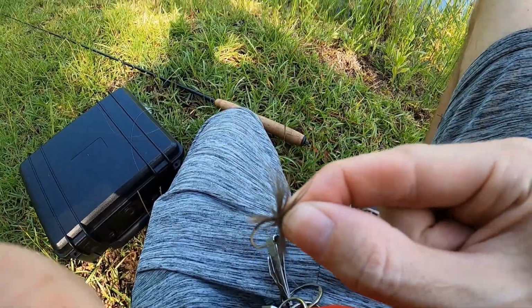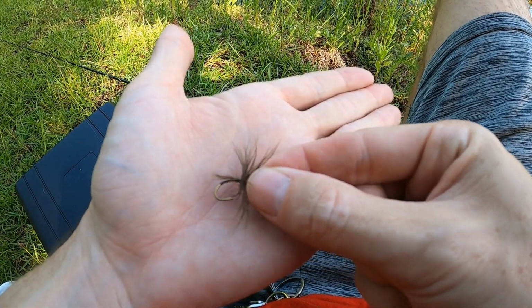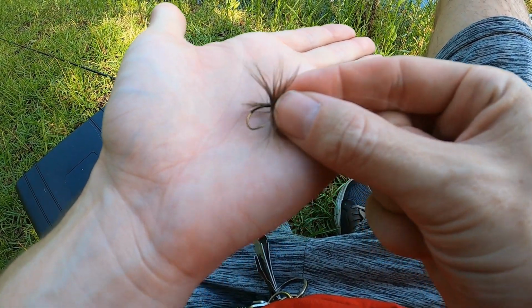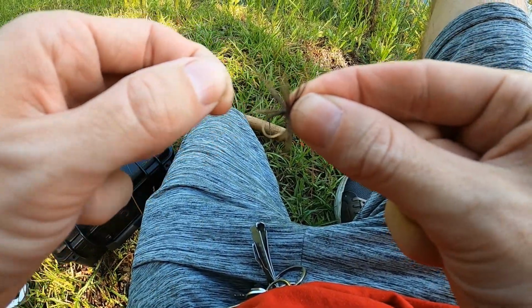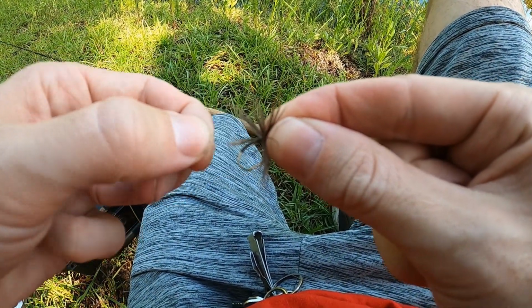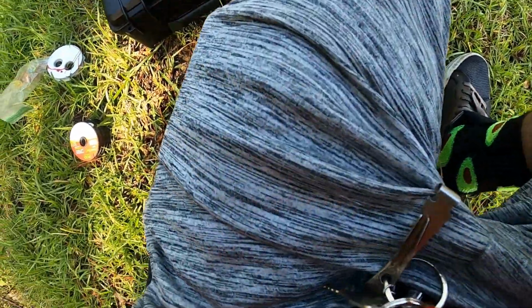Alright guys, we changed over to the Publix pond. I want to see if we can get some bluegills on the hook today. What we switched over to is just a hook with one chicken feather tied on it. No soft hackle, no nothing. The only thing different is I kept the back of the chicken hackle. I let it kind of stick out the back, so hopefully it's going to open up real good and get a pretty good presentation.